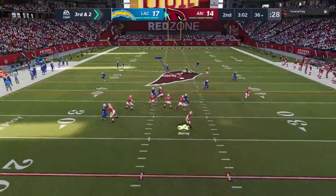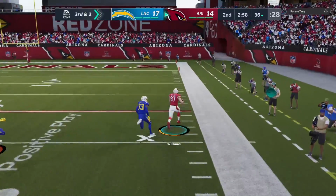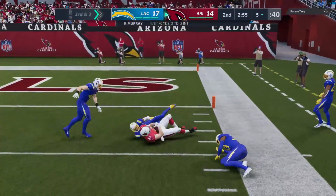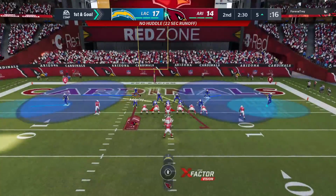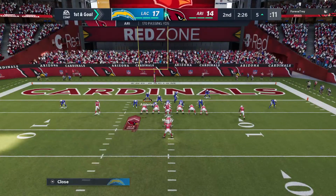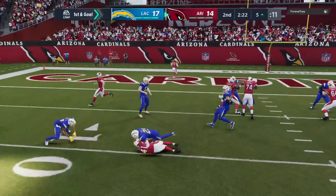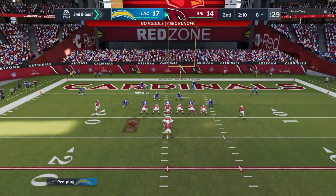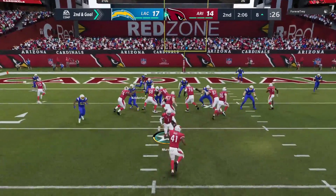3rd and 2, and here's Murray sliding out of the pocket. He's got a man. It's Williams. And he takes it down deep into enemy territory. They're able to convert on 3rd down, and that sets up a 1st and goal at the 5-yard line. On 1st and goal, Drake. And this is going to result in losing yardage. They're driven back to the 8-yard line. That's going to wind up a loss of a full 3 yards on 1st down.